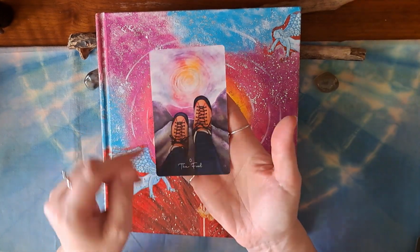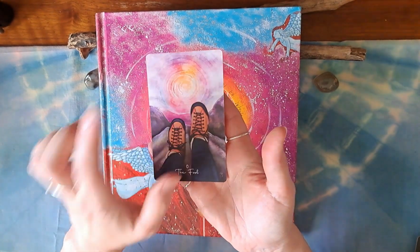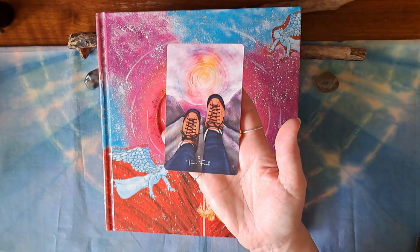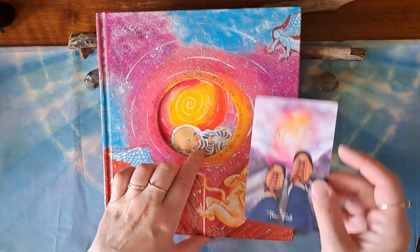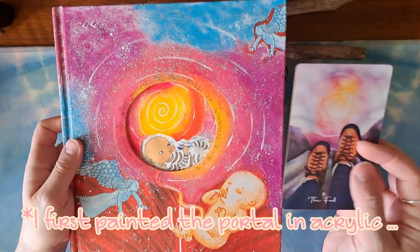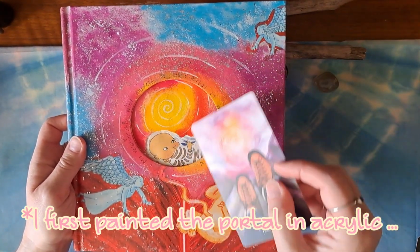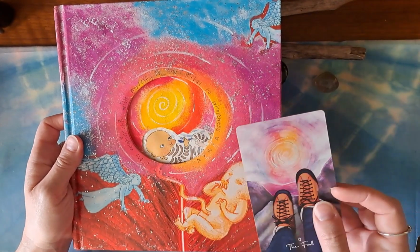Oh, nincompoopery. This card kept coming up for me, and the portal. And I had other synchronicities with the doorway, with the gateway as well. So this totally resonated with me as a gateway or a portal. So I gessoed the book, and then I drew a portal, which starts from the inside through the hole to the outside.